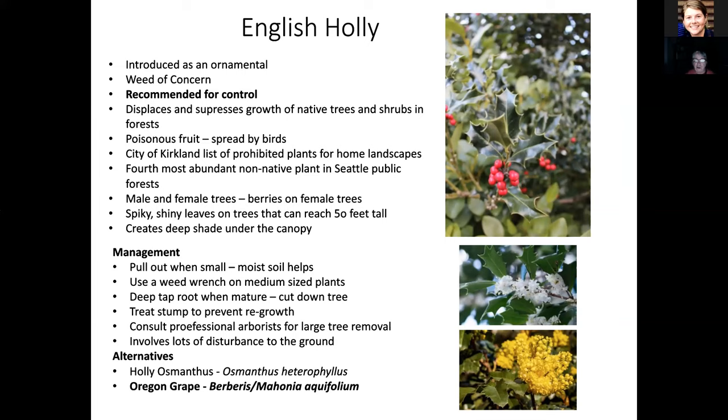When they're mature, you have to cut the whole tree down, and then you can either treat the stump, or if you have an area that's big enough, you can have somebody come in and grind the stump. Sometimes there'll be some regrowth from them. My sister, when she moved into the house she's living in now, they had three holly trees, and they removed two of them, and then had to get help with the third one because it was just overwhelming. It involves a lot of disturbance to the ground to remove these, so it's better to not let them get big in the first place.